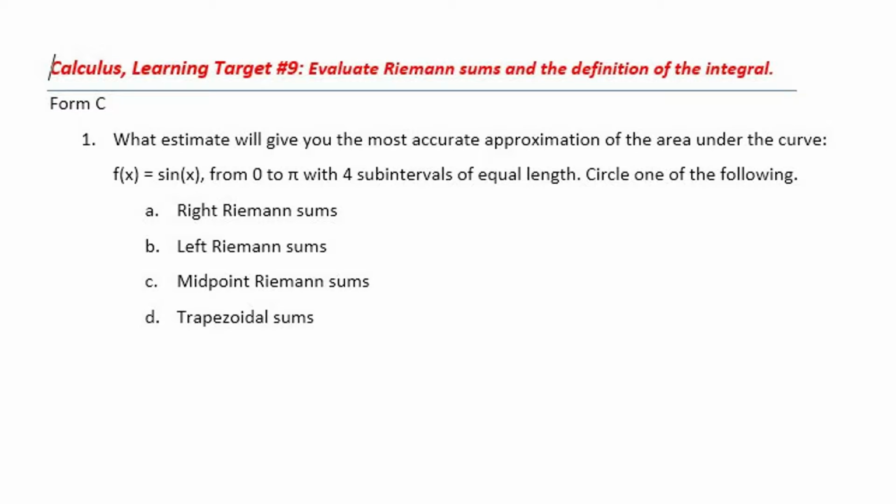So you're going to spend about 15 minutes doing these two questions, and then I'll actually go over the solutions afterwards. But one thing you're going to need to know for question one is, it says what gives you sort of the best approximation. You probably need to know what the actual area is, and that is 2. The area for the first one, the perfect answer would be 2. So which one is going to give you the best approximation?